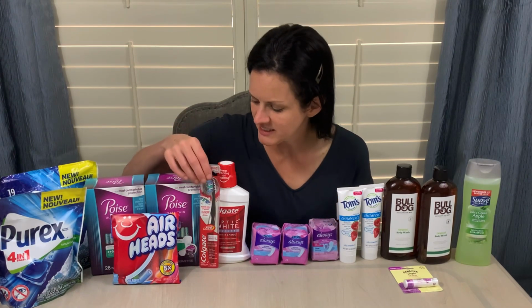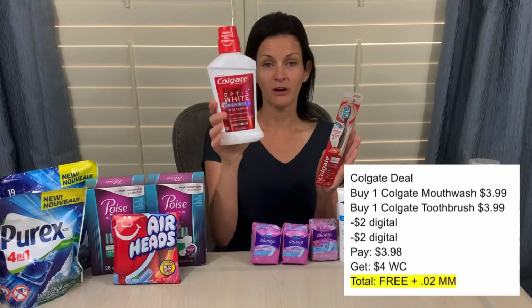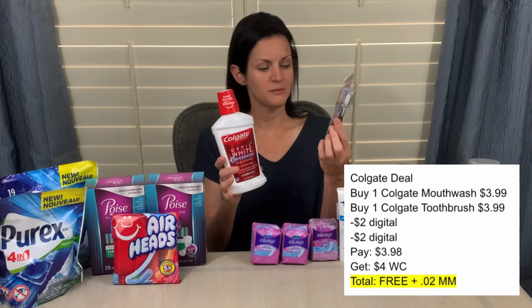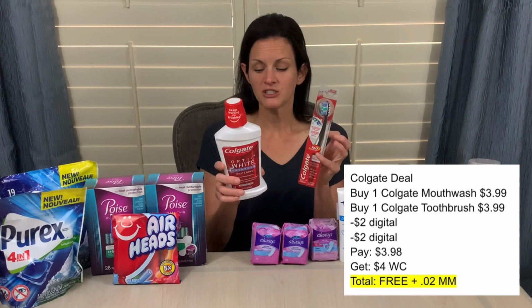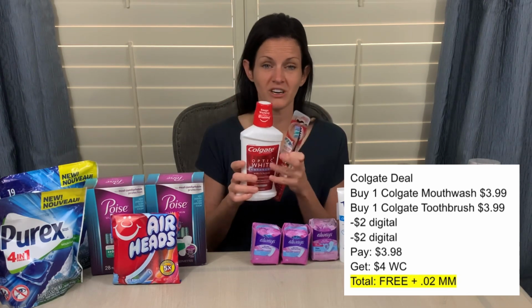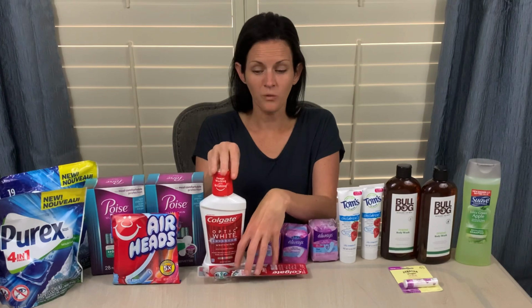All right, so these deals here, you'll notice in the ad, there is a Colgate deal going on. Buy 2, get $4 in Walgreens cash. And these are items priced at $3.99. So I grabbed 1 mouthwash at $3.99 and I grabbed 1 of the Colgate 360 toothbrushes at $3.99. There is a $2 digital for the mouthwash. There is a $2 digital for the toothbrush. So I paid $3.98 and I got $4 in Walgreens cash back, making these items completely free. And so this was part of the spend 20, get $5 in Walgreens cash scenario, but that's already coming out to be free for these items and counting towards my spend 20, get 5.